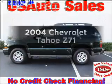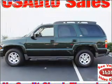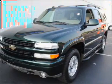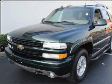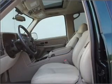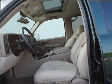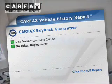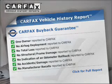Check out this 2004 Chevrolet Tahoe. Everything you need under one roof with this great vehicle. With a powerful 8-cylinder engine that responds smoothly to its automatic transmission, stand out from the crowd with premium wheels. Anti-lock brakes help you bring your vehicle to a safe stop. Know the history on this ride and greatly reduce your buying risk with the included Carfax Vehicle History Report.